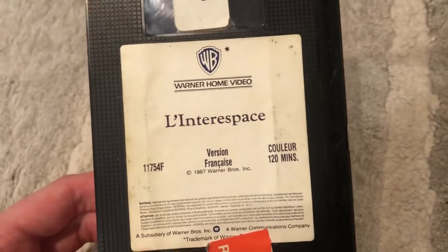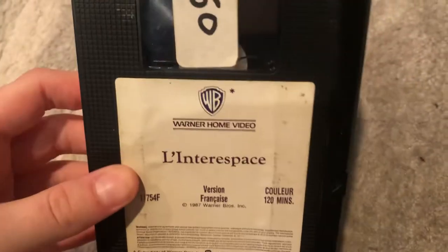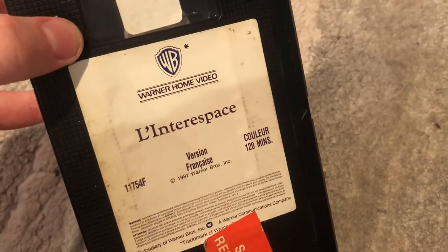Inner Space. I also have the 1988 English VHS. And this uses the same opening as on my English copy, which is right over here. But for the letterbox info, it's also in French. Same thing with the Color Purple. Let's ignore that.